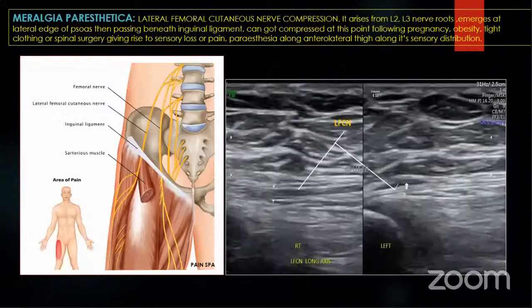In the leg, we have meralgia paresthetica because of compression of the lateral femoral cutaneous nerve, and the patient has sensory loss on the lateral part of the thigh, and we can compare both sides.